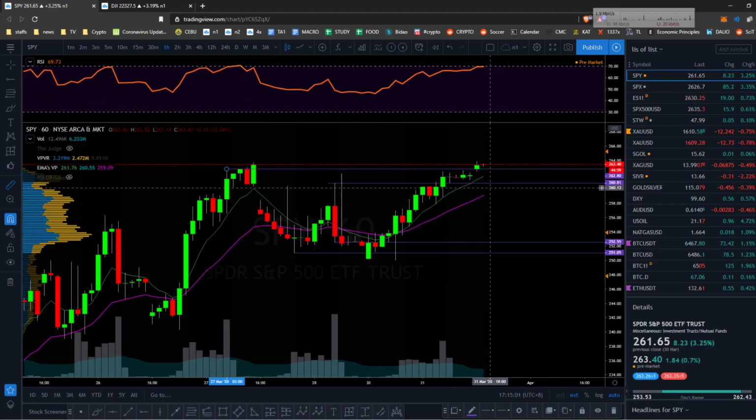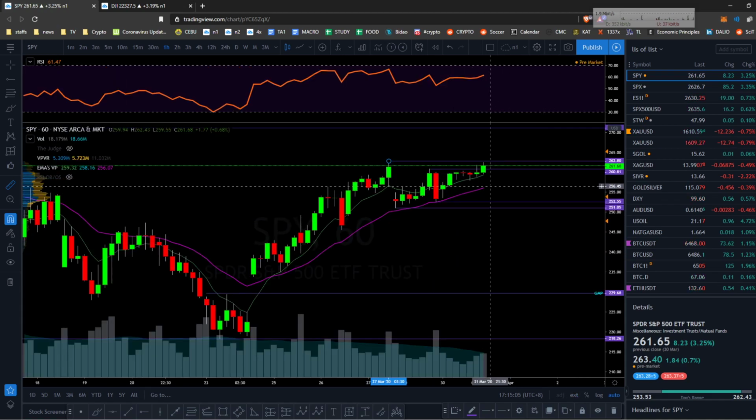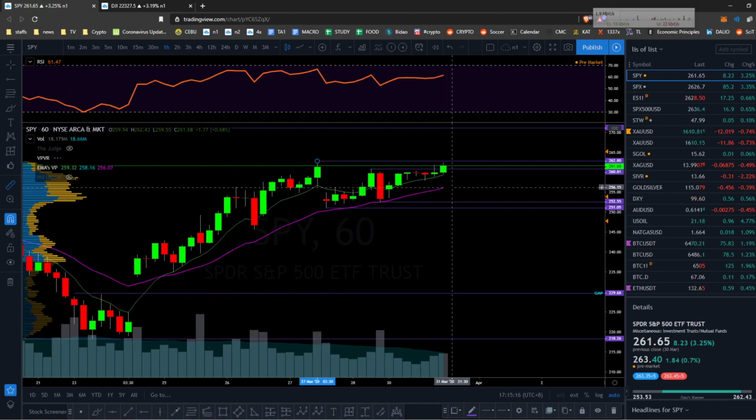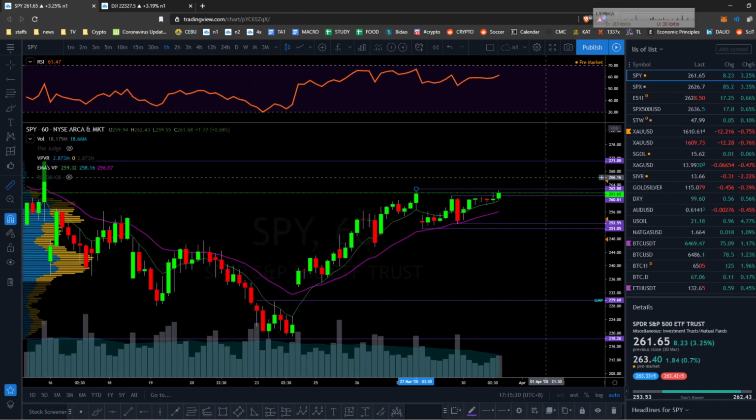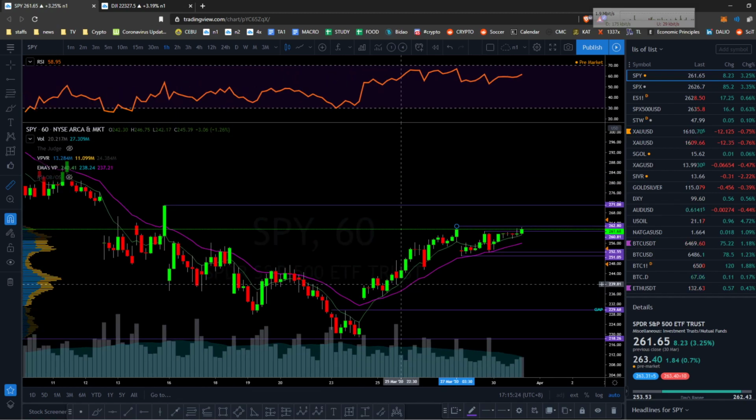It's gonna be interesting if we do consolidate, and maybe we're gonna retouch the... I think it's unlikely. I think we're just gonna go up, but we can also come back and retouch the 21 EMA. If we do come back to retest the 21 EMA, I'm gonna enter a position and then do just a small flip.